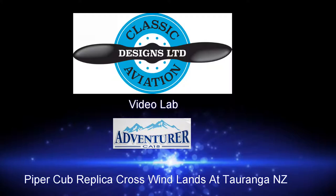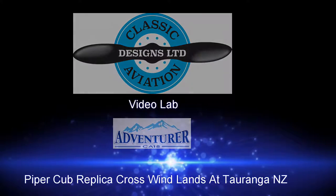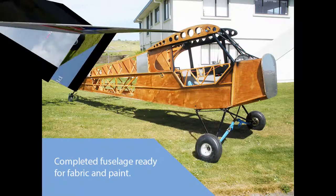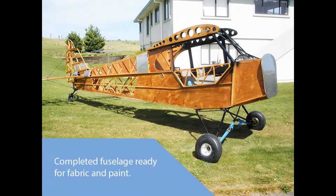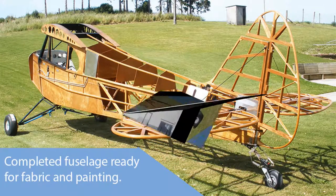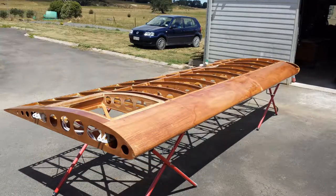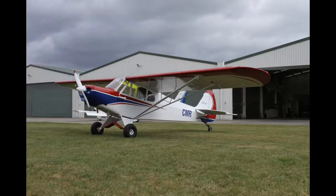Basic aviation designs and our series of videos showing us flying our prototype CA-18 Adventurer around New Zealand. Our version of the quintessential Piper Cub is full scale and constructed of timber, as you can see here.